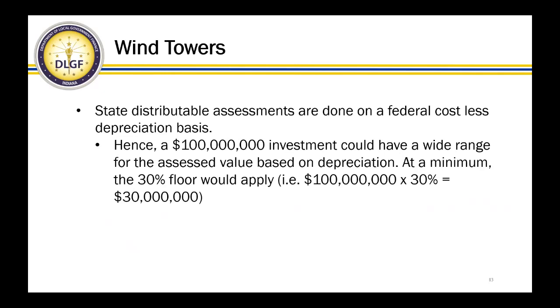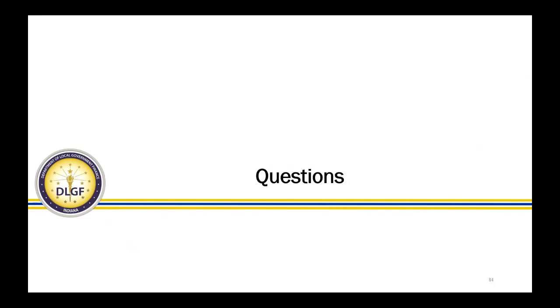State distributable assessments are based on federal cost less depreciation. So if you had say a $100 million investment, depending on the federal depreciation, it could have a wide range in terms of their assessed value. However, at a minimum, the 30% floor would apply. So even if you had a $100 million investment for a wind tower project, at a minimum, they would be assessed at $30 million. So that wraps up the general portion of the presentations.